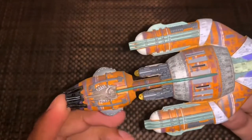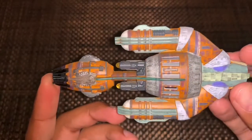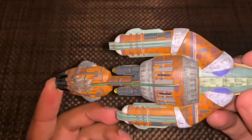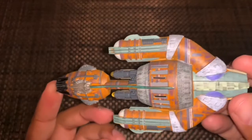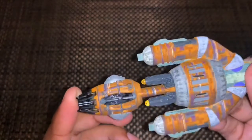This is now the second Krenim ship that we've gotten in the collection, the first being the temporal weapon ship that we got very early on in the collection. So I guess that concludes the Krenim ships. And this is definitely one worth having, in my opinion.